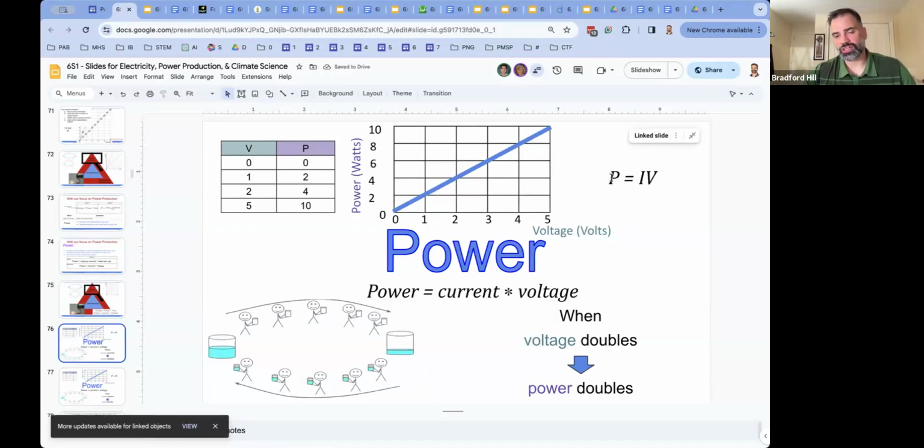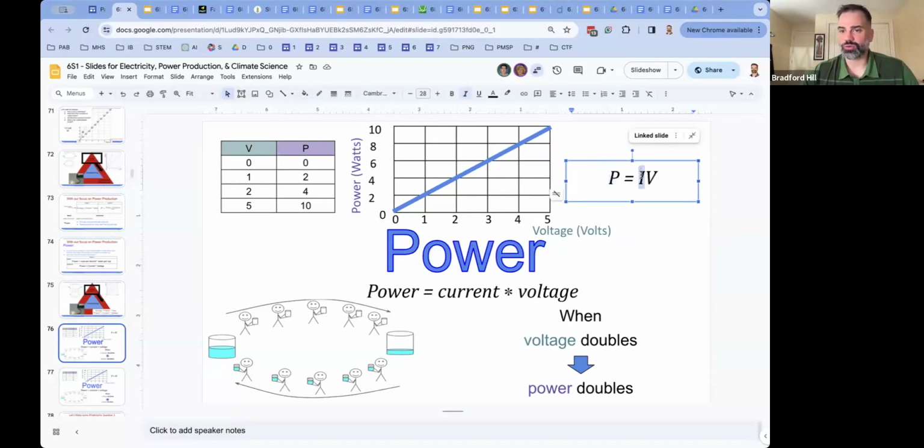This is going to be an important thing for high voltage power lines, that the power is going to equal, and I'm going to say it in terms of the analogy, the current is how many electrons are passing the bucket per second, so charge per second. And then the voltage is how much water. So what's the power per second? Well, it's going to be the number of cups times how much water each cup has. And nearly every student gets this. So it ends up being really good.